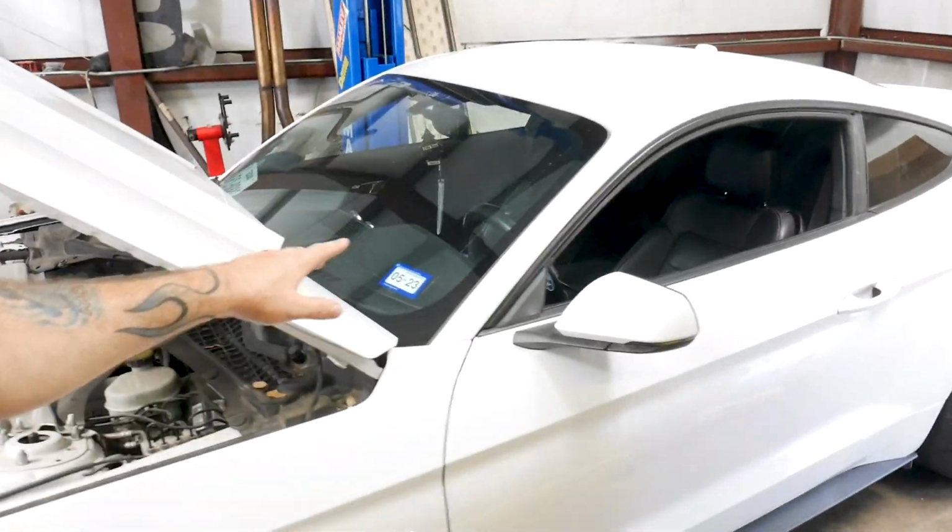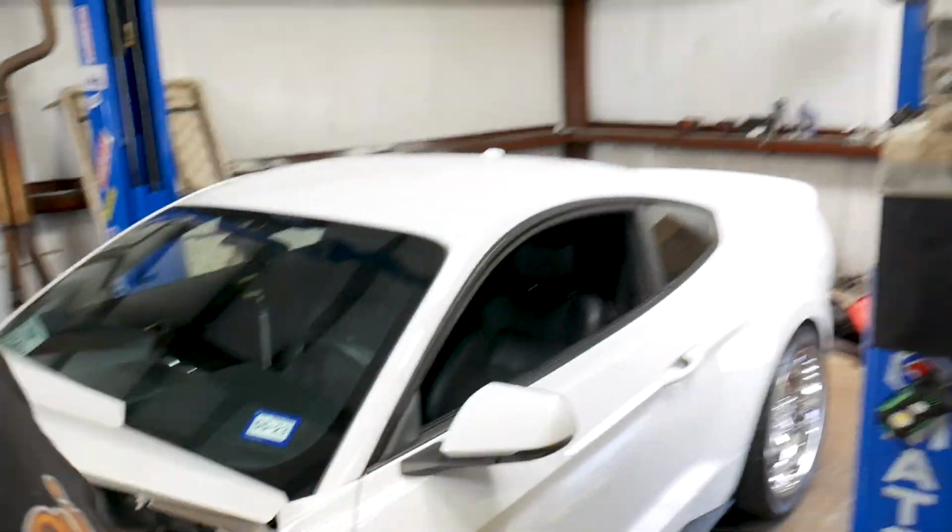But it's not running right. So we're gonna dive into some diag on this one, see if we can't figure out what's wrong with it and get it back around to the customer. In the meantime, let's get back to tuning.